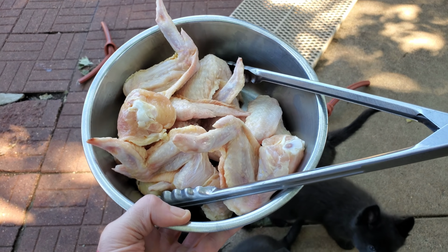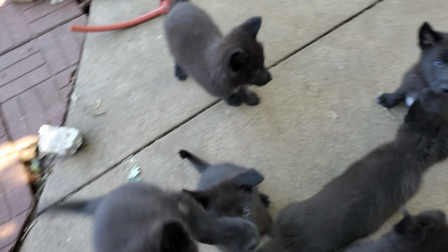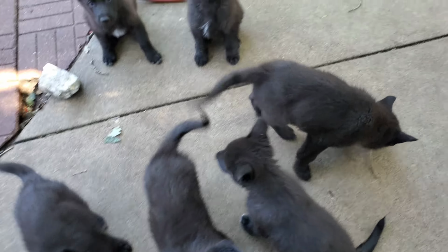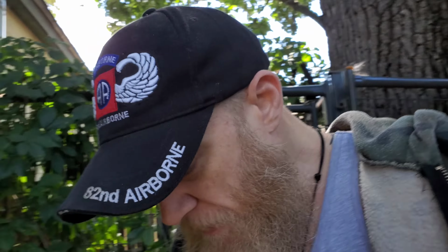Right there is a bunch of raw chicken wings. Here we have a litter of ravenous, hungry 7-week-old Lycan Shepherd puppies, F2s in the process. And this is going to be a pup bong video.